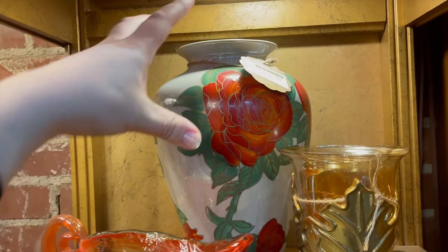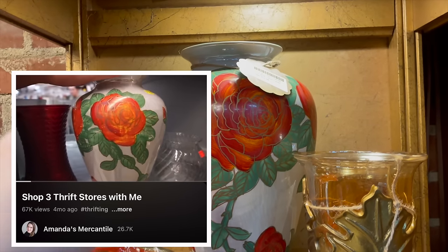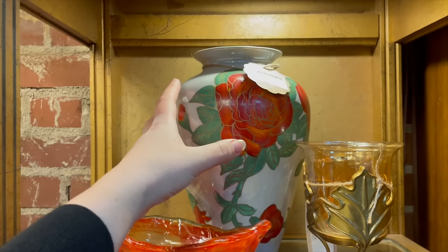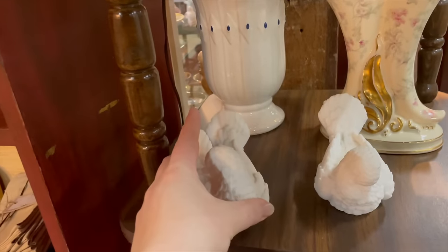That vase that I found at Gift and Thrift in Harrisonburg, Virginia, a couple of months back. Same exact vase. This one is $12.99. I'd never seen them before, and here's the exact same one. We've sold these before. $24.99 for this set.